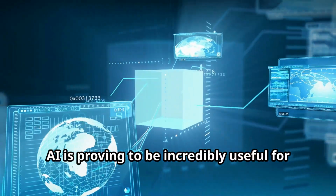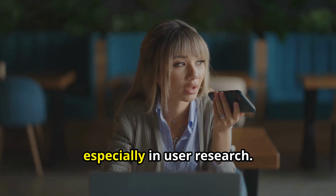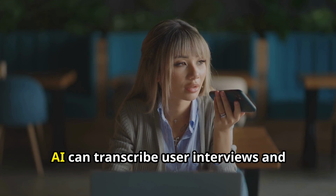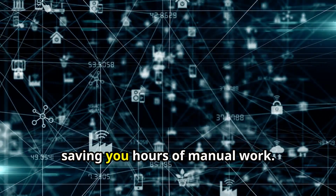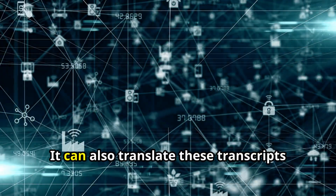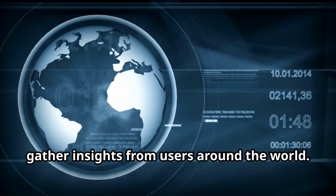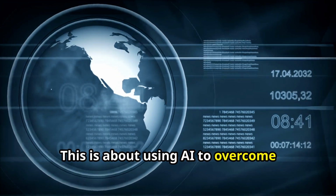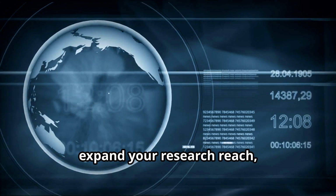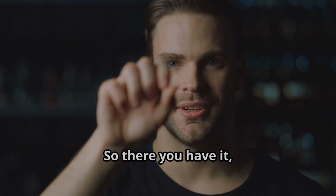Finally, AI is proving to be incredibly useful for transcription and translation, especially in user research. AI can transcribe user interviews and usability testing sessions, saving you hours of manual work. It can also translate these transcripts into multiple languages, allowing you to gather insights from users around the world. This is about using AI to overcome language barriers, expand your research reach, and gain a deeper understanding of your global user base.